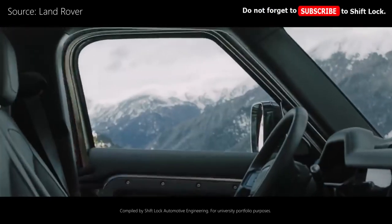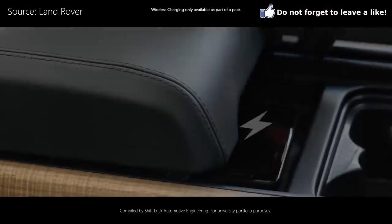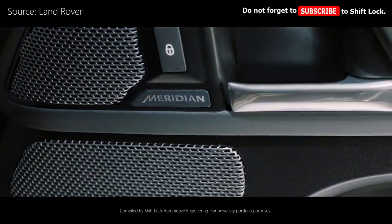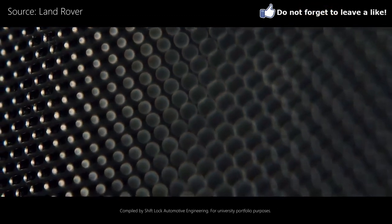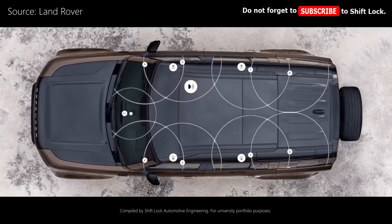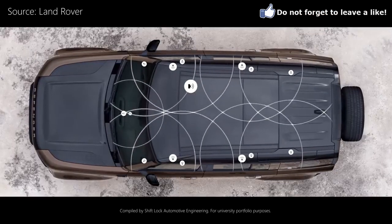Packaged into the center console, wireless device charging lets you easily charge your smartphone without having to plug it in, though several USB ports are also available. A Meridian sound system is also featured. It lets you feel every beat of every piece of music you want to listen to. Or opt for Meridian surround sound system, which uses strategically positioned speakers to ensure that wherever you sit in the vehicle, you get the same incredible experience.